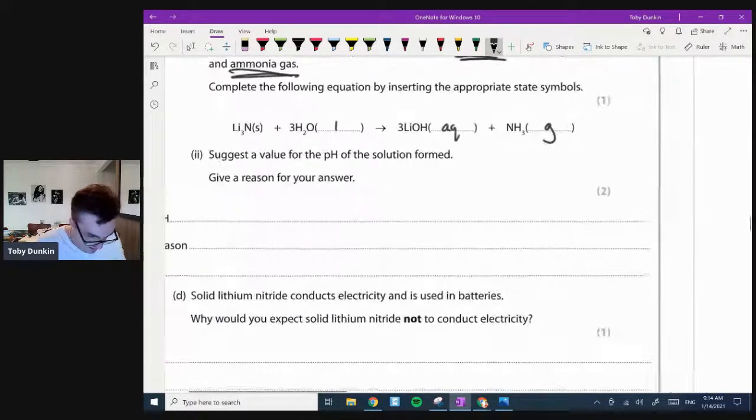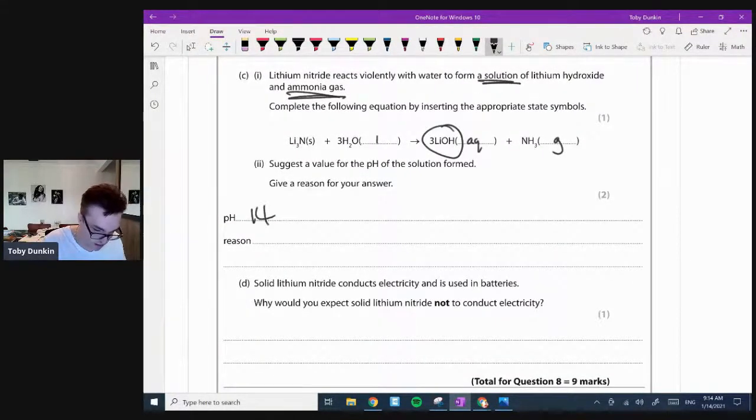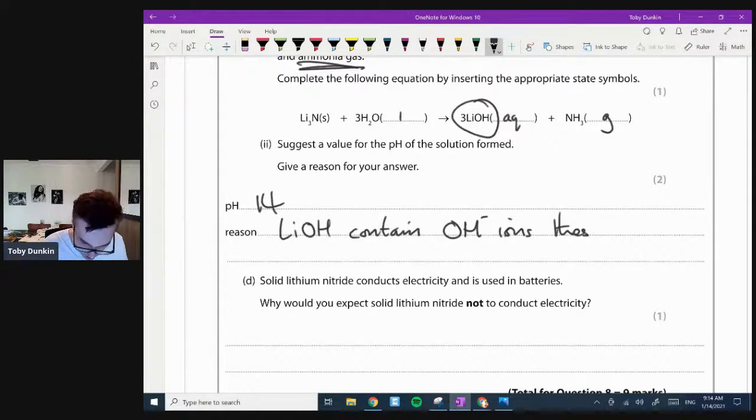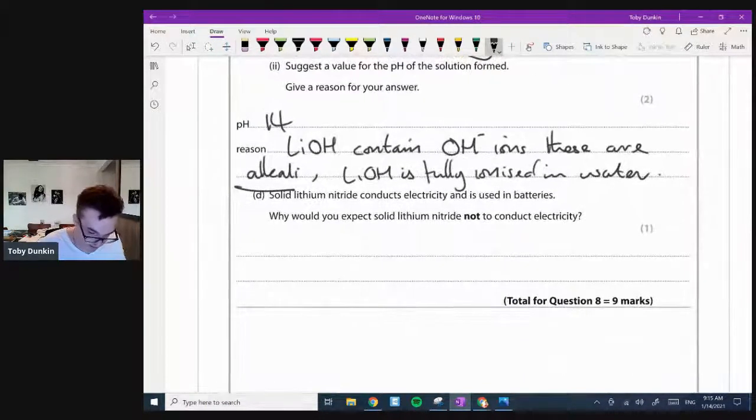So gas. Suggest a value for the pH of the solution formed. Lithium hydroxide, pH 14 all day long. Reason: lithium hydroxide contains OH minus ions. These are alkali, strong alkali. It's also a strong alkali, fully ionized in water. LiOH is fully ionized in water. You don't need that. They're just going to say you want that, and that's saying that that's alkali. That'll be the mark there.